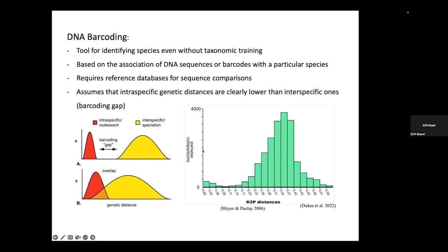For instance, these are some data from Symphypleon springtails from the Southern Appalachians. As you can see, the barcoding gap is barely formed, and there are a lot of very highly divergent pairwise distances.